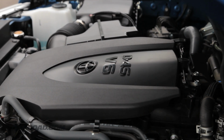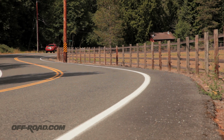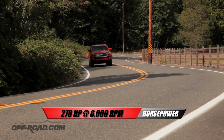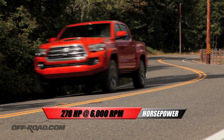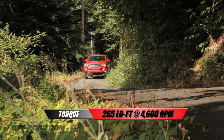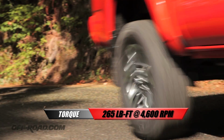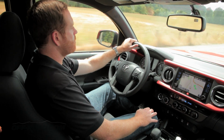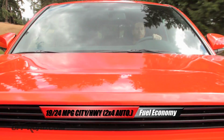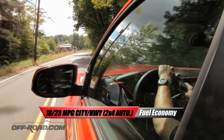The new V6 features both direct and port fuel injection. And although it doesn't top Chevy Colorado's V6's 305 horsepower rating, it does make a big jump from 236 horsepower to 278 horsepower on the new motor. When it comes to torque, it's nearly a wash with the new engine, as the new V6 will offer 265 pound-feet of torque versus 266 on the previous motor. But we can't say that it feels all that much different. That's a good thing considering it does have better fuel economy than the previous motor, as much as 24 miles per gallon and a 23 mile per gallon rating on the 4x4 model.